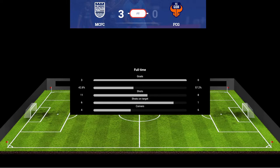Well, they would have been disappointed had he spilled that one. Unable to keep the ball. Oh, great attacking play. Well, he had the measure of it, the goalkeeper. Well, the referee wasn't going to let that go.